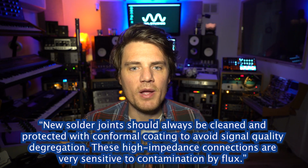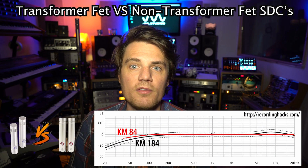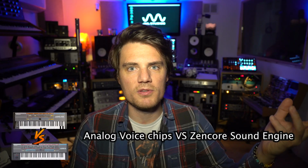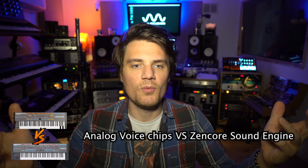Something about the way things were hand built in the 50s and 60s and 70s is still holy grail to this day, and it's as if manufacturers just can't replicate that magic. I think a perfect example of this is the KM84 versus the KM184. What a difference, and why? Why is it so difficult? If you compare a Juno 106 to a Juno DS, what a massive night and day difference. If you pull up the exact same patch, it's not a small difference. It is night and day.